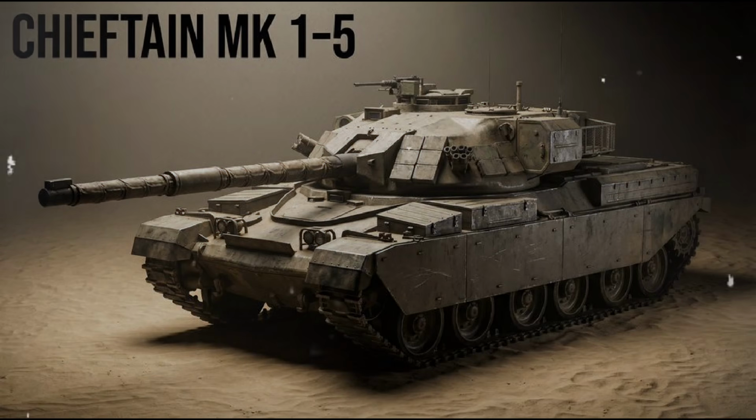Chieftain Mark I through Mark V, early production. Early Chieftain production models, Mark I through Mark V, suffered from chronic engine problems that plagued the design throughout its life. The Chieftain weighed approximately 55 tons with advanced composite armor, providing protection superior to conventional armor of equivalent weight.